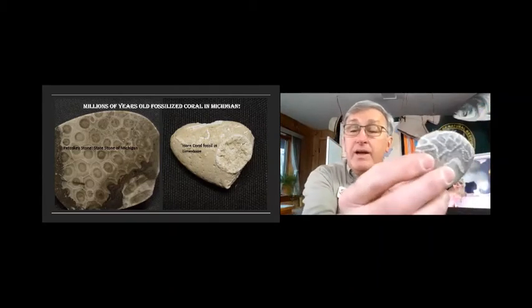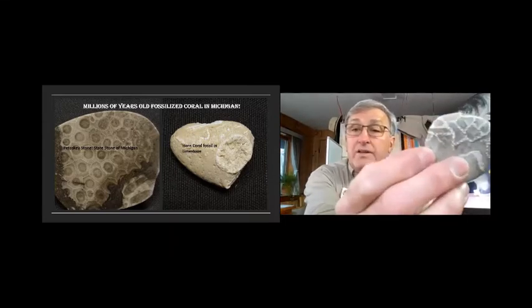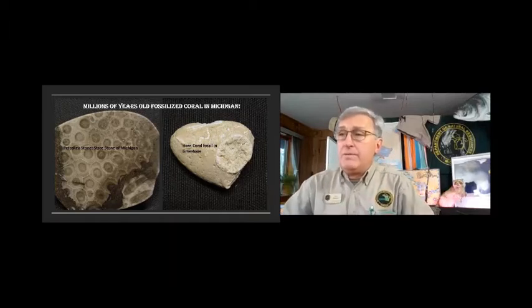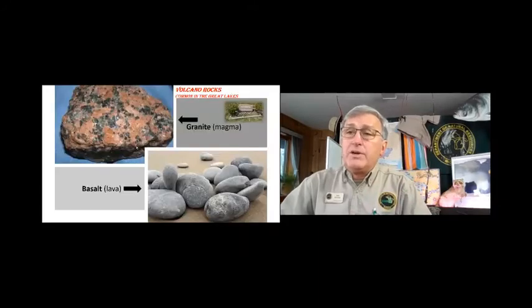And we also have another piece of coral fossil here. This is called chain coral. So we have fossils that would only have been alive in a saltwater, warm, shallow ocean. And we have them all over the state of Michigan, not just certain places, but all over.